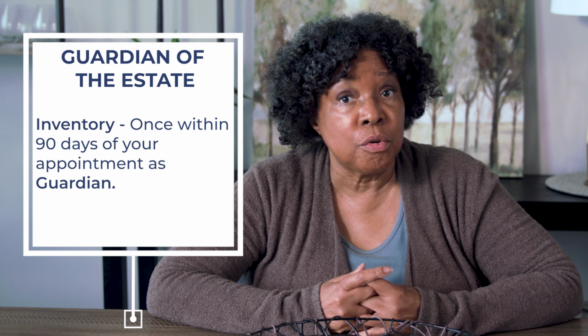In addition to the annual report, guardians of the estate must file an inventory report once within the first 90 days after they are appointed.